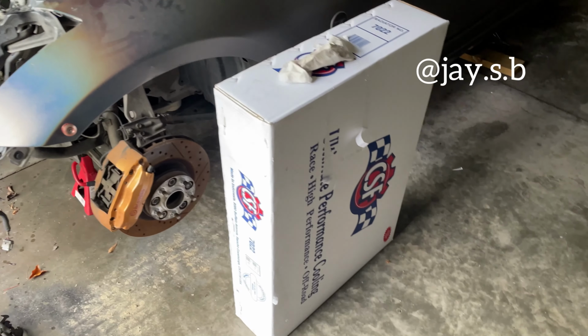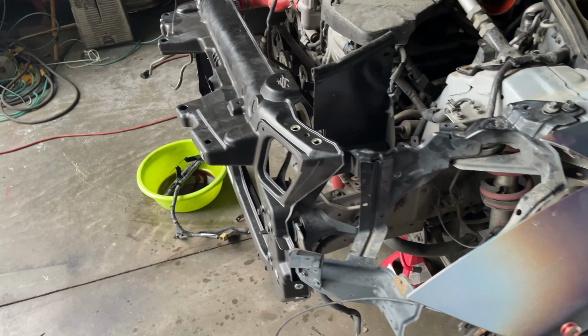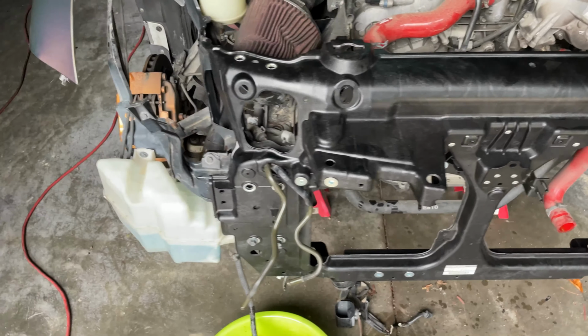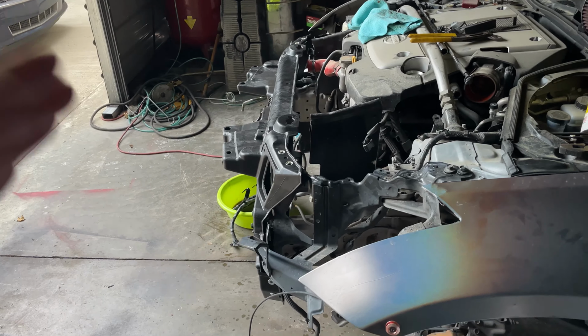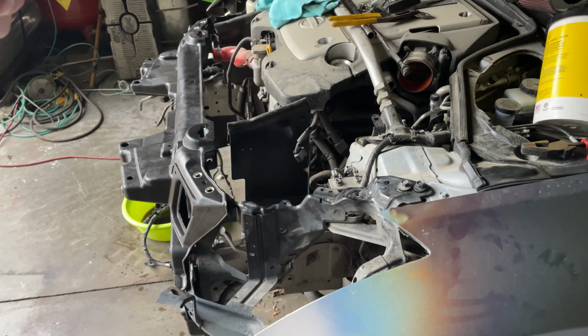So today's a new day. Got a CSF radiator from Z1 and managed to pick up a front core from Z1. So it shouldn't be long. Should be right back together. But I want name brand like parts with receipts. Headlights are gonna be another cost.